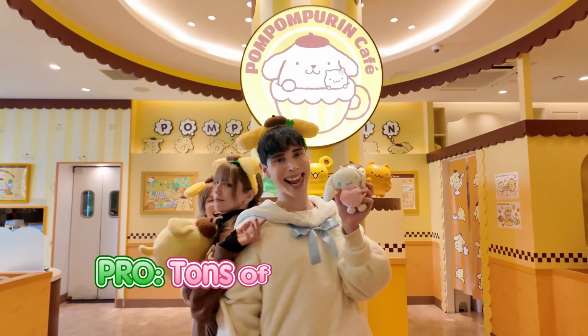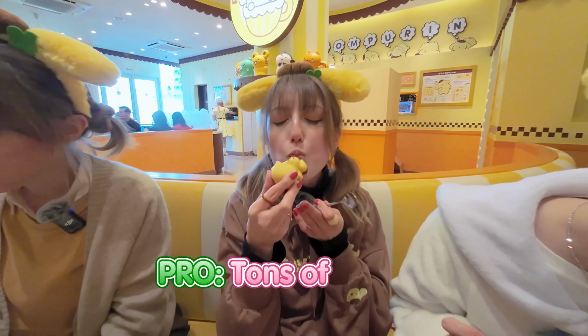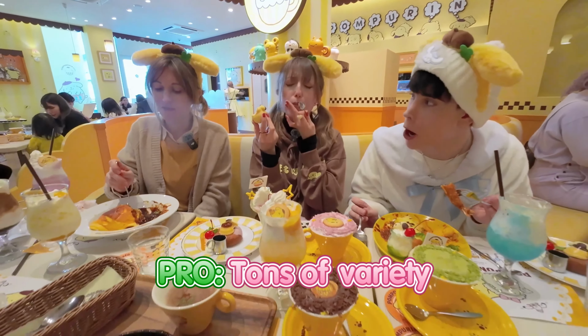So rare. There's no reservations. Yeah. Well, you can make one, but we just didn't. I've never made a reservation there and I've never waited very long. Exactly, yeah. Staff are very nice. There's tons of cute photo spots. The decorations are on point. The food has tons of variety and all of it's so cute.